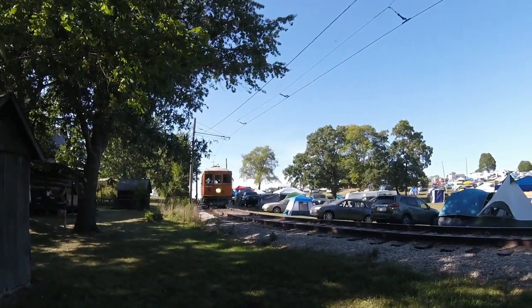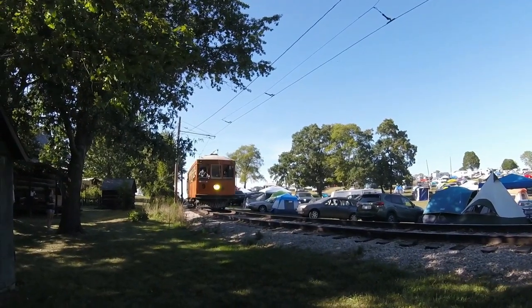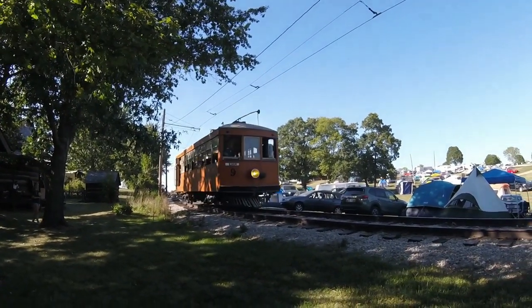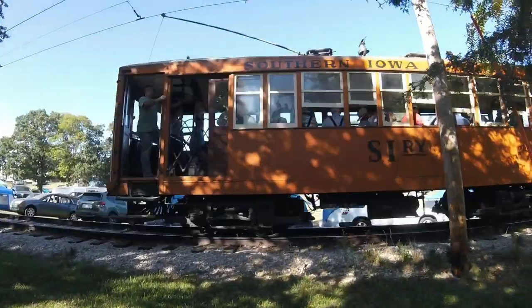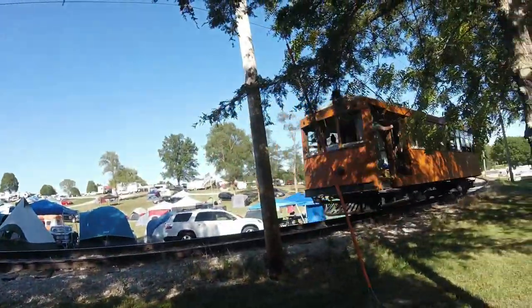Today, it is preserved at the Midwest Electric Railway in Mount Pleasant, Iowa, and is mainly stored, but like I said, it's often brought out of the barn as well.